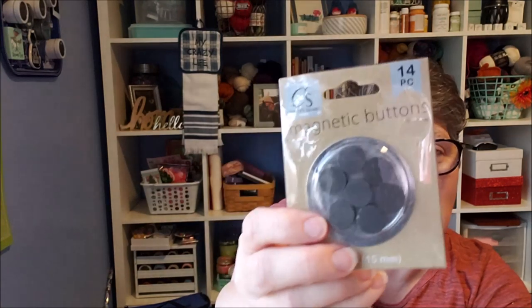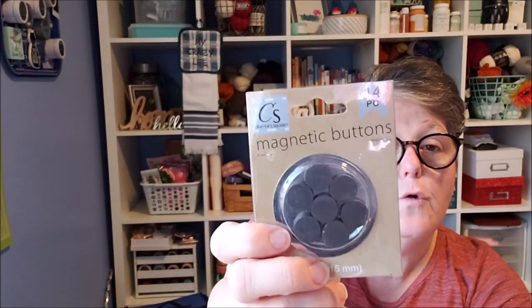Oh, so they're double high magnets. Wow. So there are 14, and I grabbed two. I thought there was only seven. 14 magnets, and I'm going to tell you, these are pretty intense.